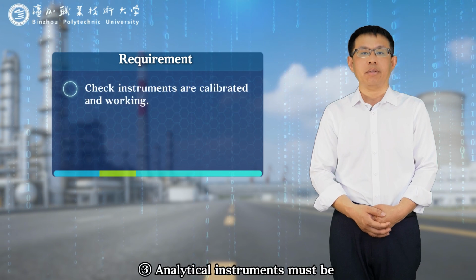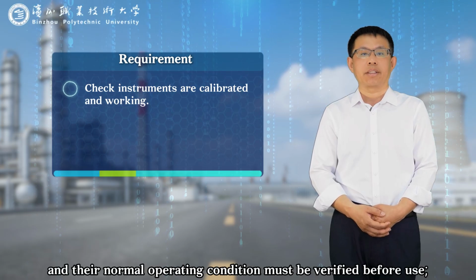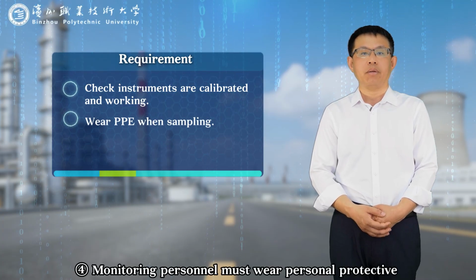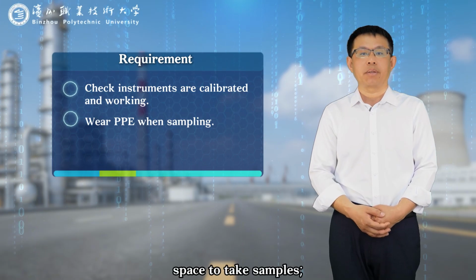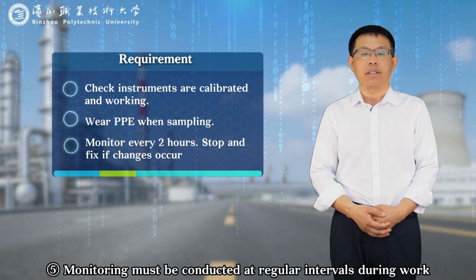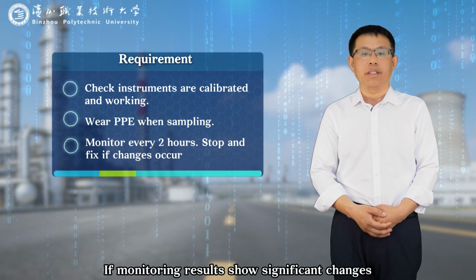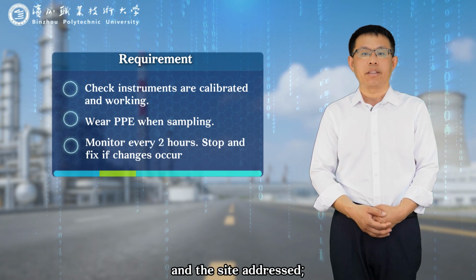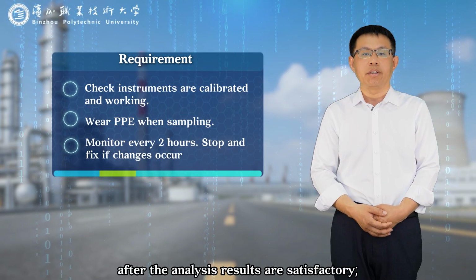Analytical instruments must be within their calibration validity period, and their normal operating condition must be verified before use. Monitoring personnel must wear personal protective equipment when entering or reaching into the confined space to take samples. Monitoring must be conducted at regular intervals during work, at least once every 2 hours. If monitoring results show significant changes, work must be stopped immediately, personnel evacuated, and the site addressed. Work may resume only after the analysis results are satisfactory.